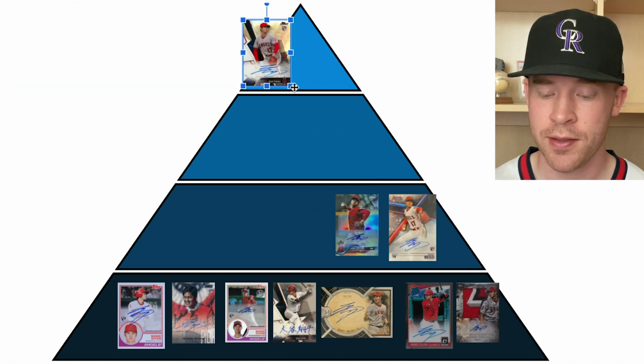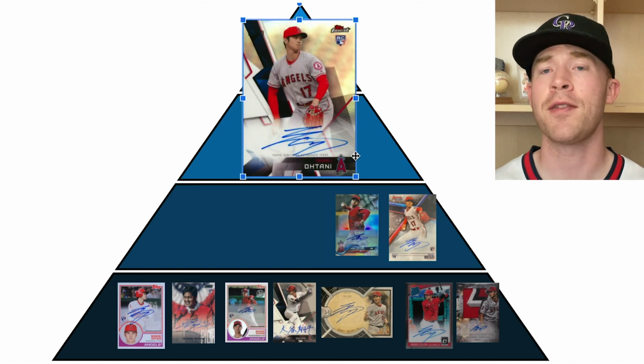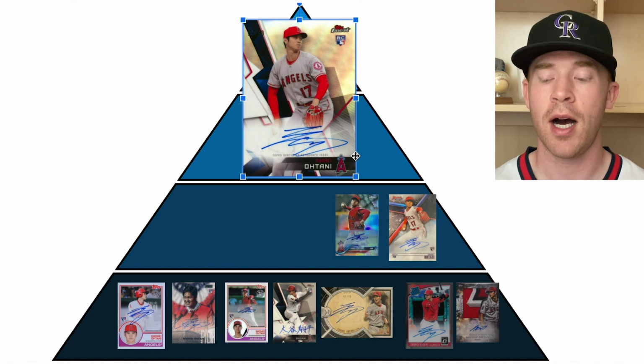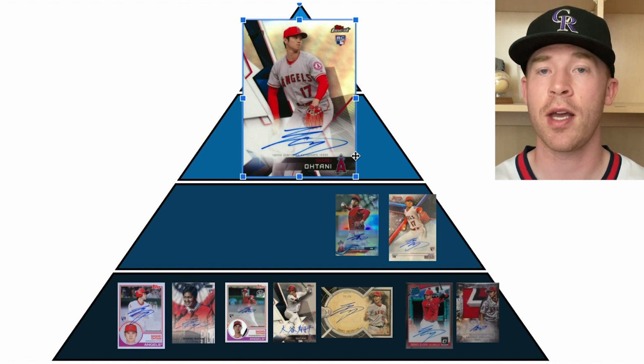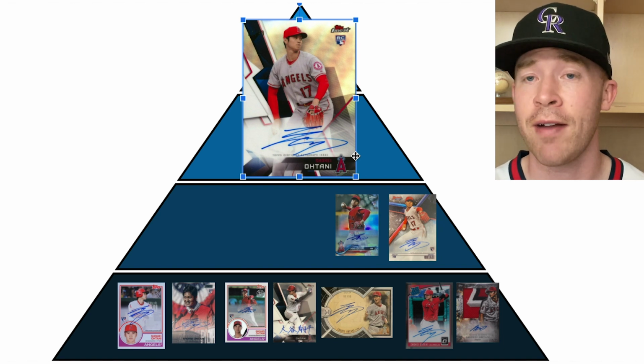Next up on the list, this is going to be another Finest autograph. I said no insert autographs, but I made one exception for this one and the Inception autograph at the bottom. The reason I included this one is because this is a mystery redemption. This is number 6, but the mystery redemptions are a common thing in all of the Topps autographs that have happened from Topps Finest for the last 5 or 10 years.